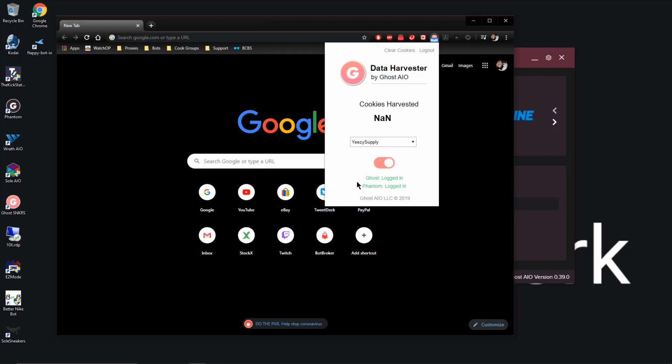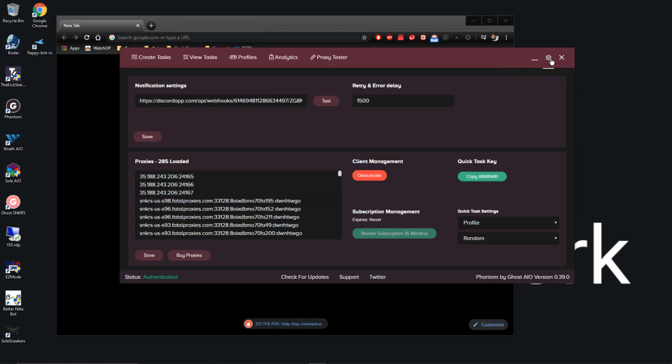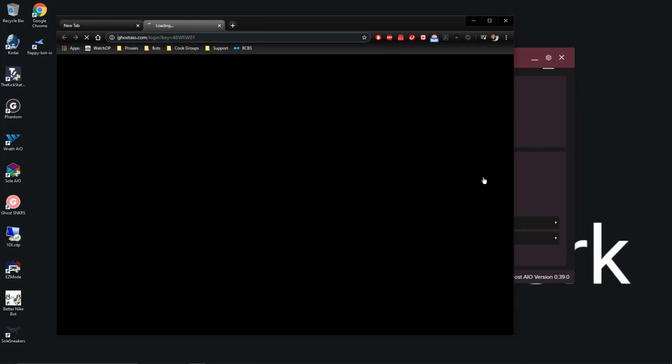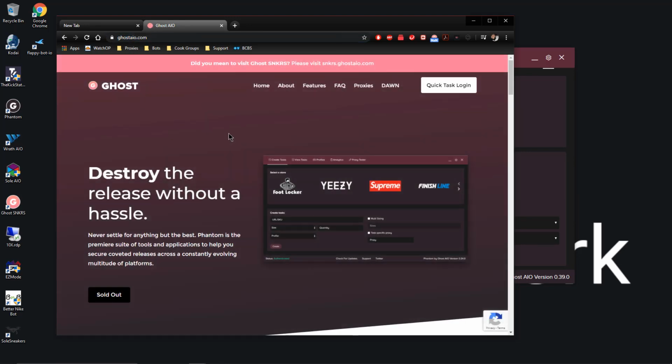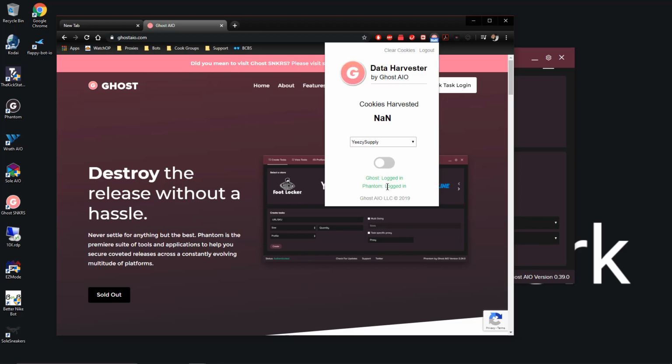When you log in, towards the bottom you'll see that they have two bots, which is Ghost and Phantom. We're dealing with Phantom, and what you want to be double checking is that you are logged in. Let me go ahead and toggle this off for the example. If you are not logged in, the way to log in is simply going to your bot settings, clicking on the quick task key, and then logging in. When you log in, it'll take you to the Ghost page, and when you click on your extension, you will then be logged in and good to go.